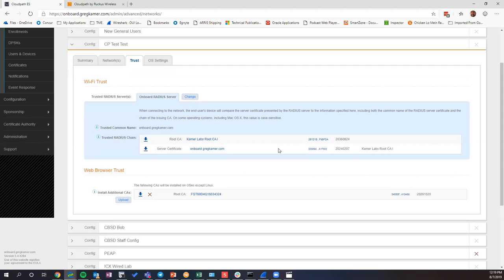This trust part, this is what's the radius server? In our case, it's going to be CloudPath. The radius chain is here, which is the actual PKI that CloudPath has. But one really cool thing that CloudPath can do too is you can install what we call a web browser trust, with the exception of Linux for some reason.